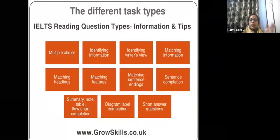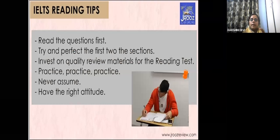Now, yesterday I showed you this. You have these types of questions. Again, we will go with the next slide. And fine. As I told you the points, read the questions first. Try and perfect the first two sections. Invest in quality review materials for reading the text. Now, what do you have to do? First thing, reading the question first is what we address. The second point mentioned here is, don't see as if your paper is there with you.